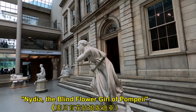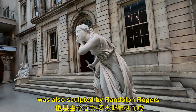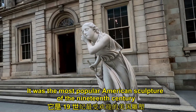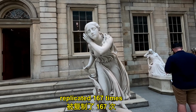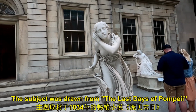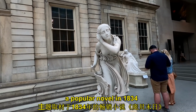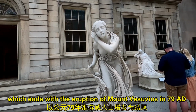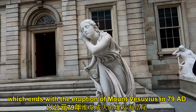Nydia, the Blind Flower Girl of Pompeii, was also sculpted by Randolph Rogers. It was the most popular American sculpture of the 19th century, replicated 167 times. The subject was drawn from The Last Days of Pompeii, a popular novel from 1834, which ends with the eruption of Mount Vesuvius in 79 AD.